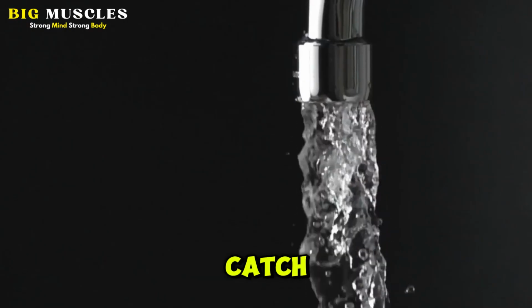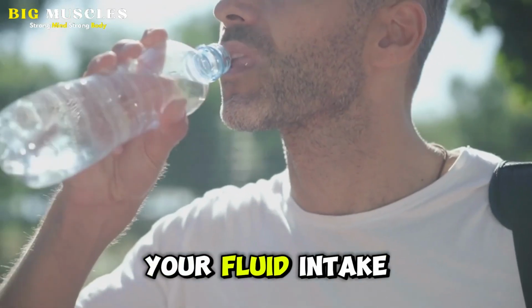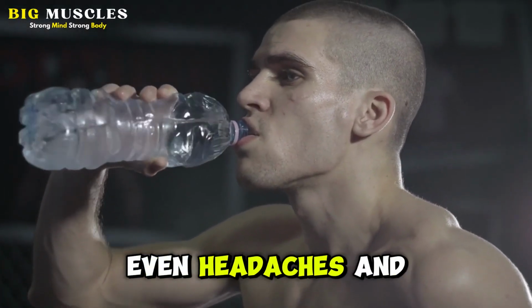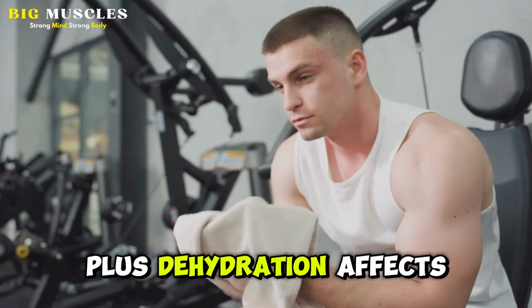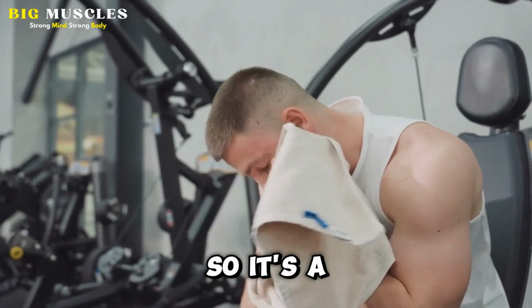But here's the catch. That water has to come from somewhere. If you're not keeping up with your fluid intake, your body can get out of balance. That can lead to muscle cramps, digestive bloating, or even headaches and dizziness, none of which are fun, especially when you're trying to smash your workouts. Plus, dehydration affects your performance in the gym and your recovery afterward, so it's a double whammy.